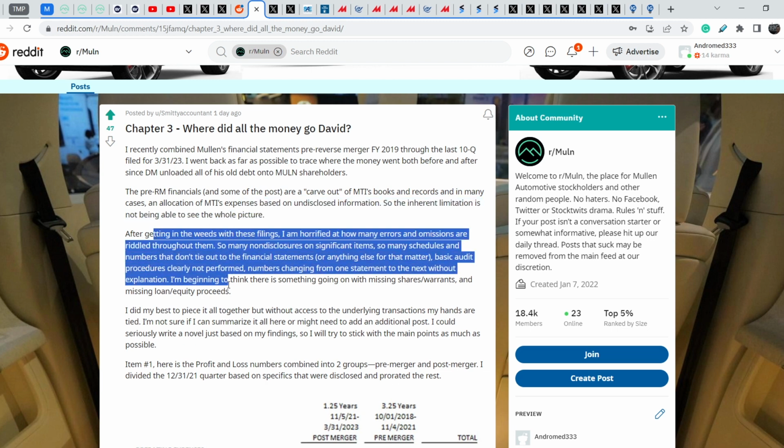After getting in the weeds with these filings, I'm horrified at how many errors and omissions are riddled throughout them. So many non-disclosures on significant items, so many schedules and numbers that don't tie out to the financial statements or anything else for that matter. Basic audit procedures clearly not performed. Numbers changing from one statement to the next without explanation.